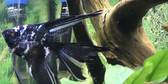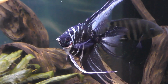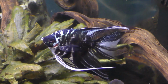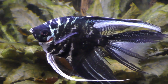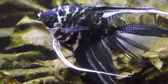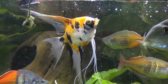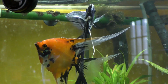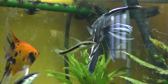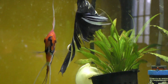When I was a kid, 60 years ago, and I started the hobby, there were basically a small number of fish that were available: neons, guppies, and angelfish. And angelfish were available because so many hobbyists bred them at home and advertised them in the local newspaper. And today, there are national breeders that are nationally recognized that sell them very inexpensively.